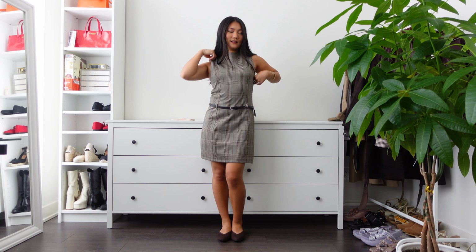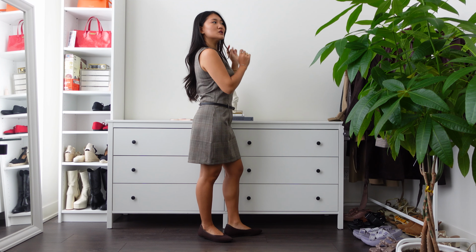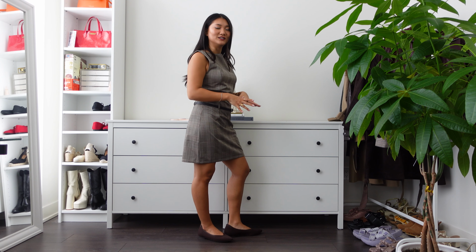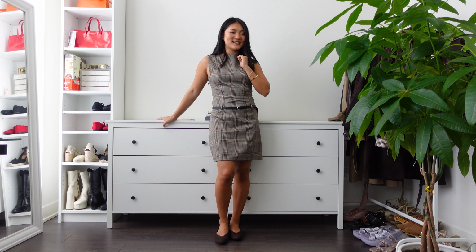More classic style. I would suggest you stick to your usual size, regardless of your height. Again, for petite ladies, it's going to be long on you. But it's not small, I mean big enough to size down. It's just the length is long. But yeah, let's move on to the next item.